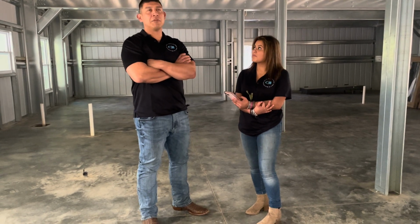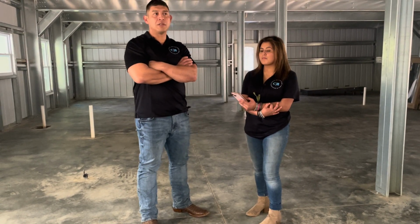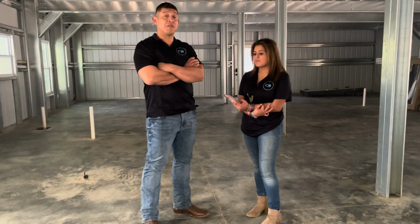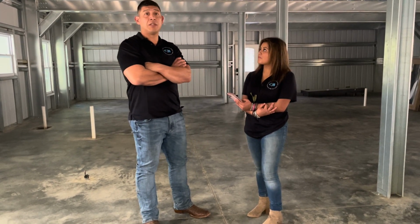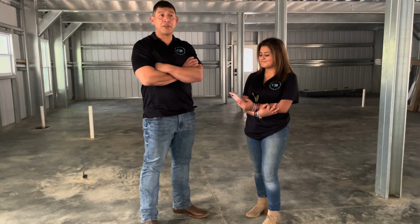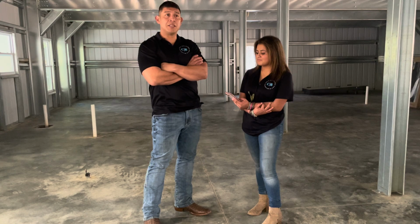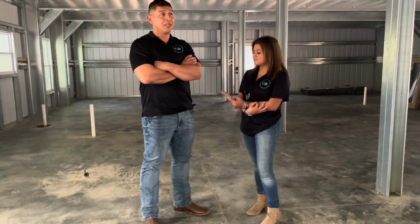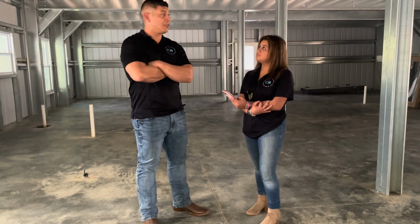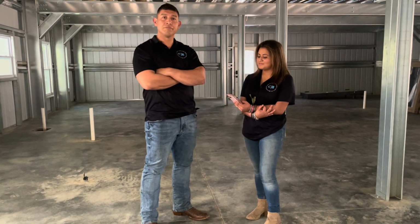pad. Then we order the second draw, and we erect the building, put the building up, and within the third, fourth, or fifth draw, we finish it out and do landscaping. So it becomes a beautiful barndominium. So basically, you get your certificate of occupancy at the end, give you the keys to your nice custom home, and we're done. So that's basically the process from start to finish of how these builds flow.